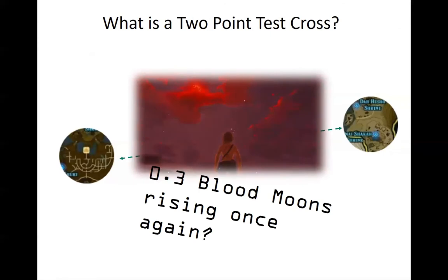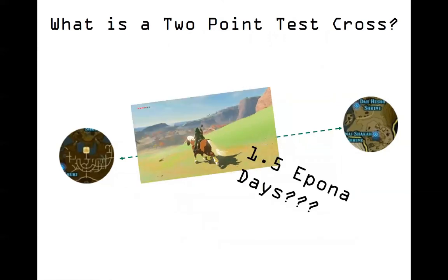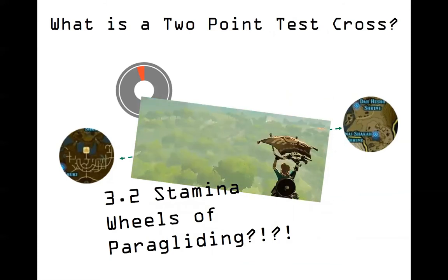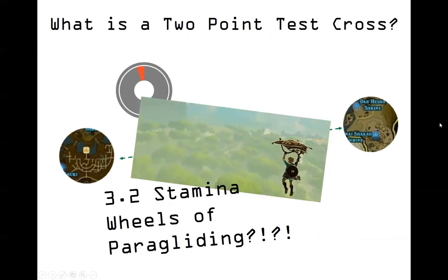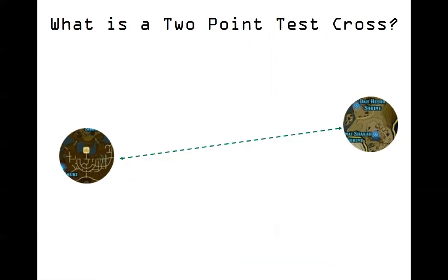Are we going to measure it in the time it takes for 0.3 blood moons to rise once again? Are we counting this how long it takes to get there on foot? What if we take Epona? Will it be a little bit shorter? And again, using paraglider, checking out that stamina wheel, we could think about doing this measurement in a lot of different indirect ways. Okay, when we think again about the chromosomes, how does this relate to the chromosomes?